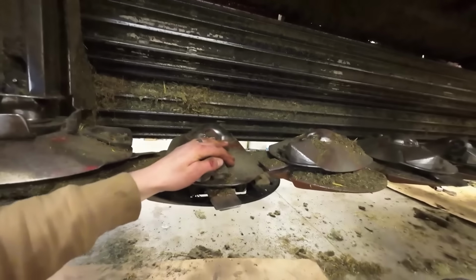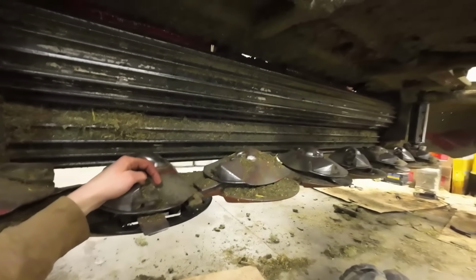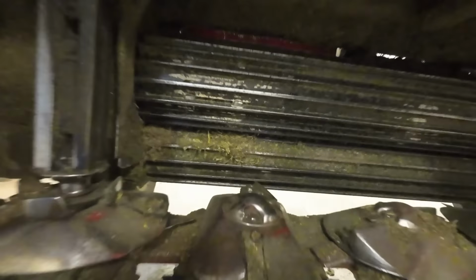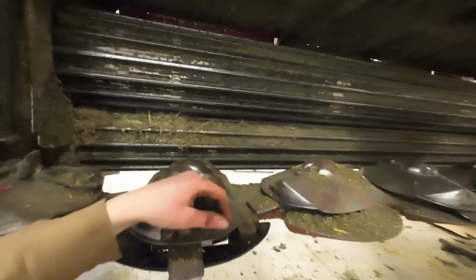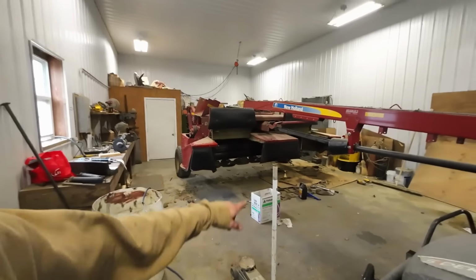Once the disc hits it, it throws it up through the rollers there, crimps it good, and that just seems to help dry the crop out a lot better. There were metal ones in before, they just weren't nearly as aggressive. You can see how deep these grooves are, interlock there, so it really breaks that stalk up as it's going through. Pretty much everything's ready to go on this mower now. We just need to put that last gearbox on.